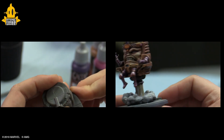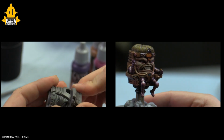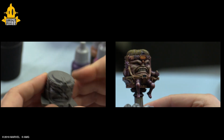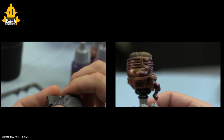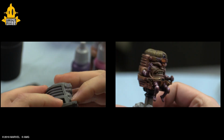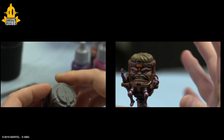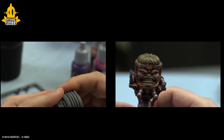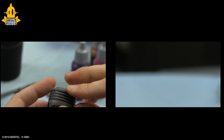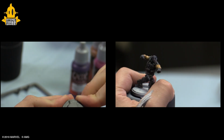I painted mine fully assembled, as you can see. He's not completely painted yet. He's still WIP. And I didn't have any troubles reaching anything. Everything is very well exposed, and all the elements are nice and pulled away so you can get in there and do what you need to do. Also, I have a rule. I pretty much assemble everything and then paint, because if my brush can't reach it, you can't see it.